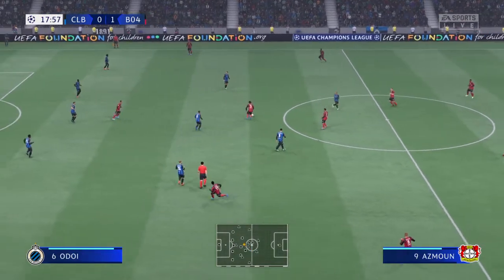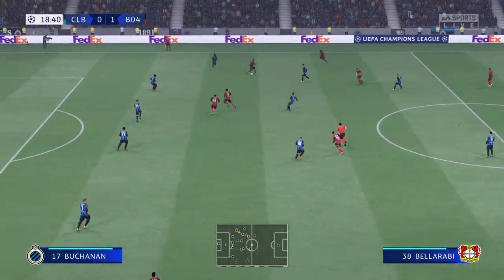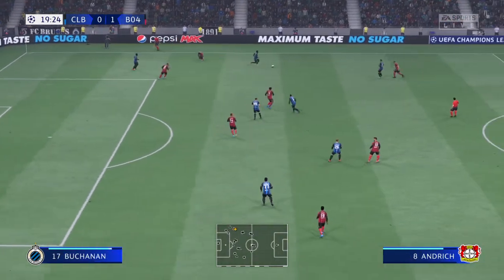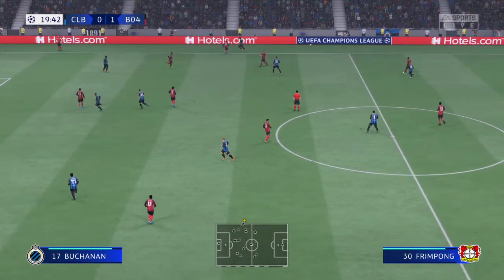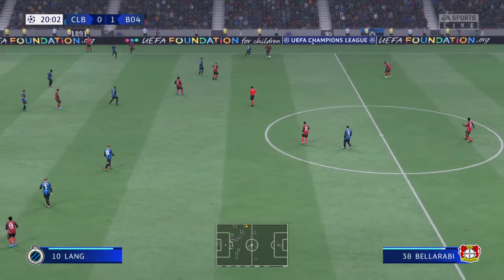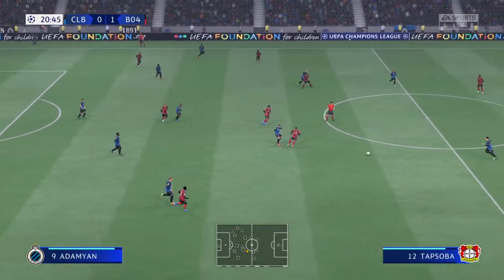They're certainly allowing their opponents to come onto them. Andri. And they continue to advance, and a lot of options here. Well, nothing comes of it. It looked promising. So a throw in here. Excellent defending.